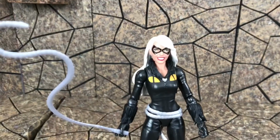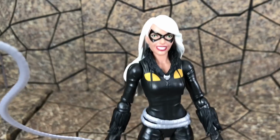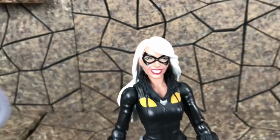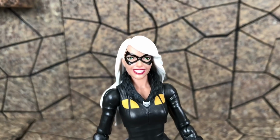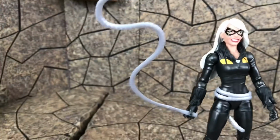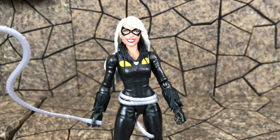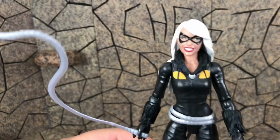Let's just take her out real quick. Alright, here's Black Cat. You cannot tell by her suit. She's got that evil grin, emerald eyes, her little chain whip thingamadoo. Pretty cool.